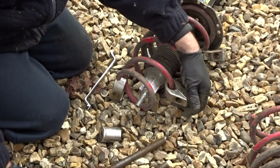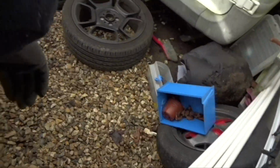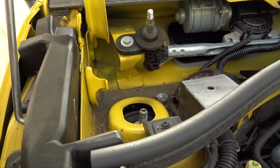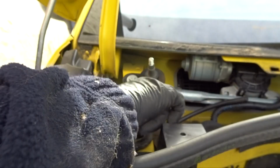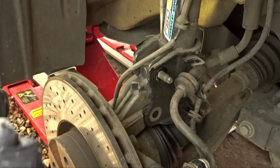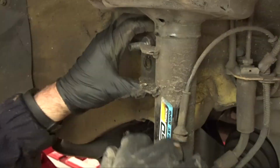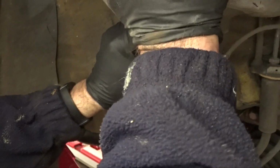Done nice and safely. I will go around this way. Oh, now I need to cross paths. That's a bit awkward. Just got to line it all up again. First bolt in, second bolt going in. Drop link. Drop link.